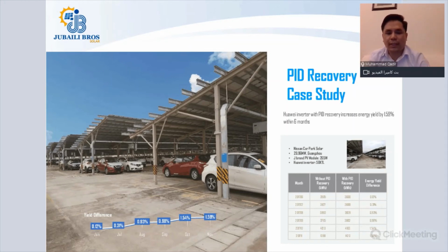So just a case for you in order to understand the benefit of it. There was a project installed at the Nissan car park project in Japan, and a Huawei 50 kTL inverter was used with the external PID recovery. So this part of the PV plant having the same environmental conditions was installed with PID recovery, and there was a part of this installation that didn't have this PID recovery.